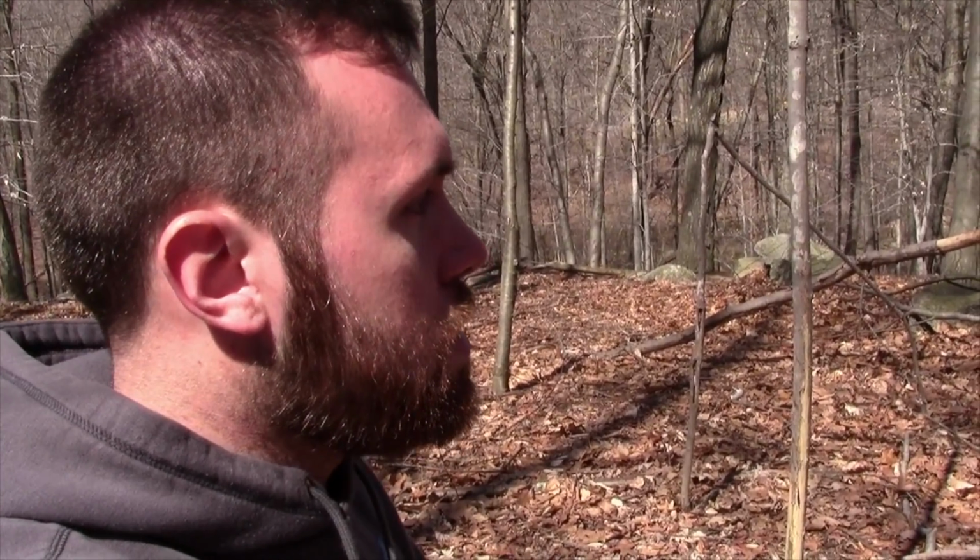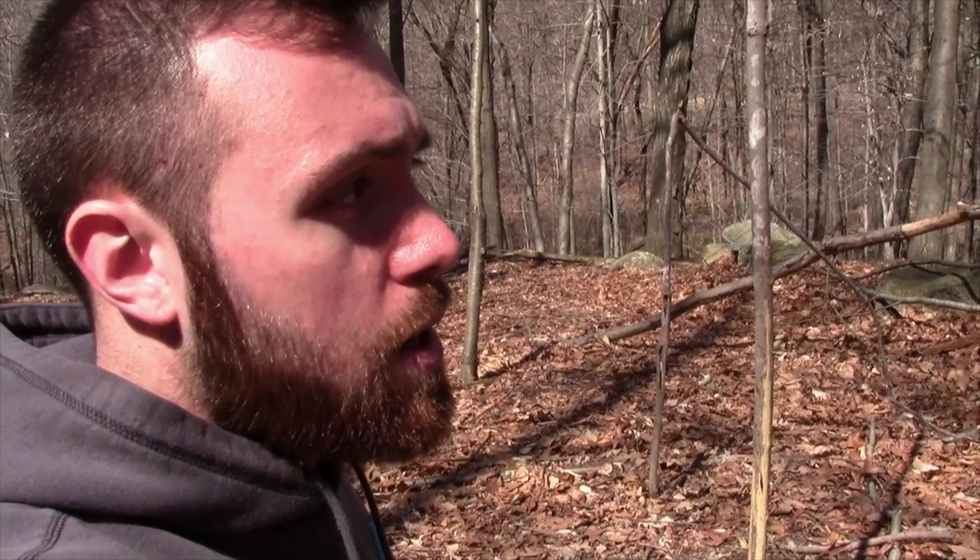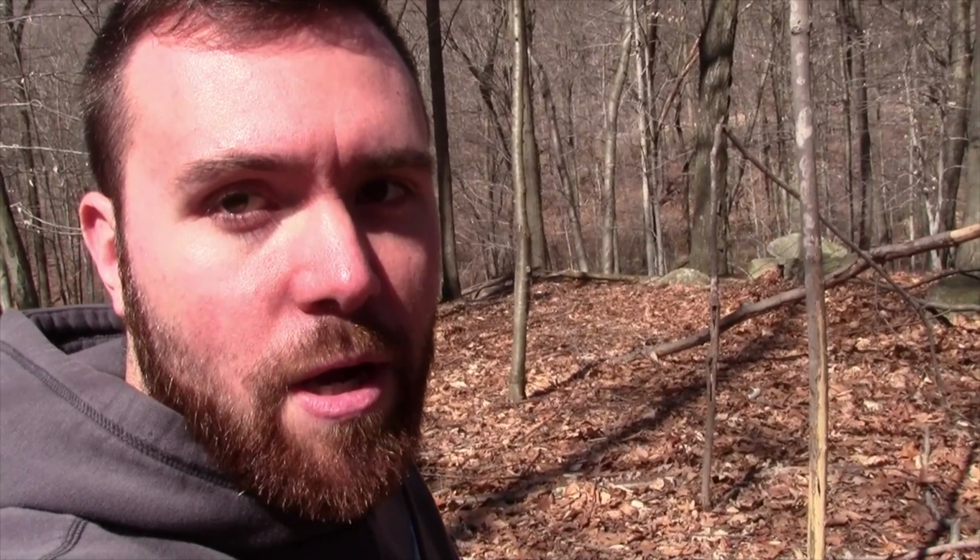And what I'm doing is I'm traveling on this buck's path and just kind of scouting the land as close to me as possible. So I never look any further than 20 yards. I keep my eyes right in front of me. And I'm on this ridge, I'll show you.